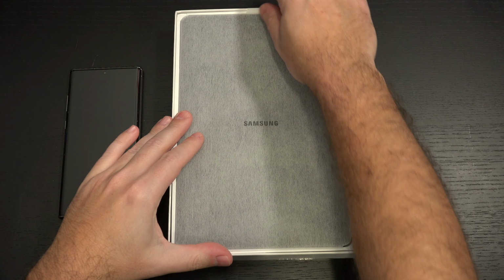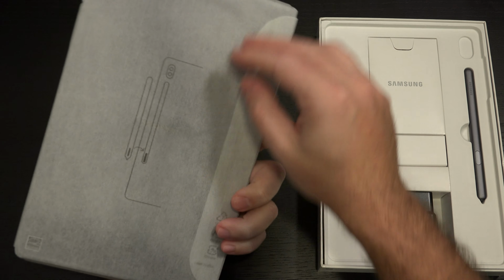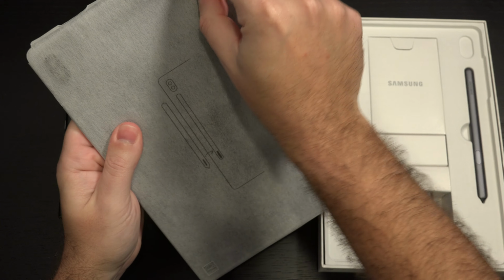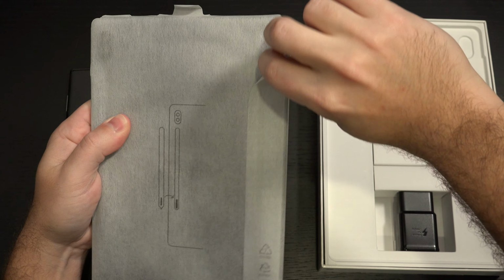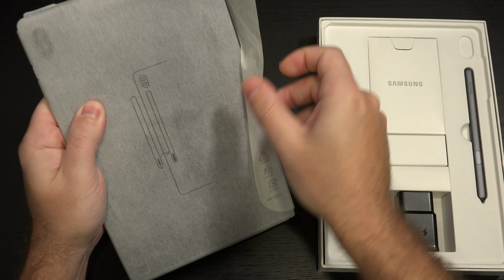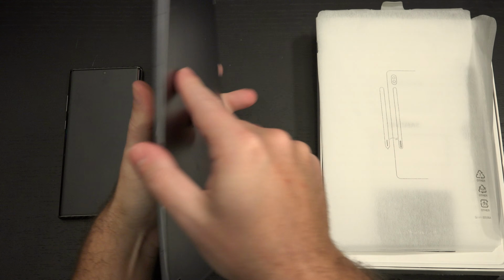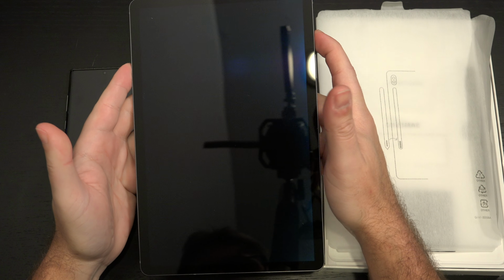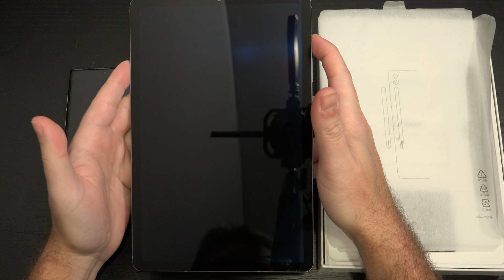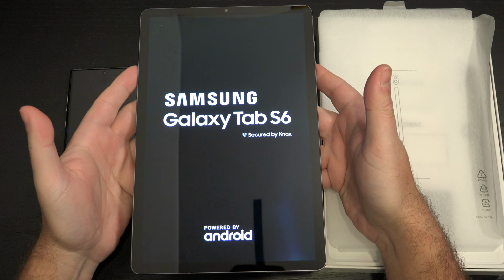So let's see. And this is the 256 gig Tab S6, which has 8 gigs of RAM as opposed to the base model, which this outprices by a bit, $730 as opposed to $650, which not everybody needs, that's for sure. This is in the space gray, my color of preference. And let's just make sure this thing didn't get whacked in shipment. All right, so the screen looks okay, a little dusty, but that's not a big deal at all.